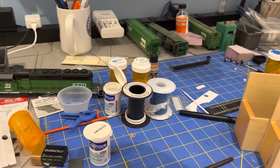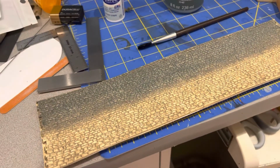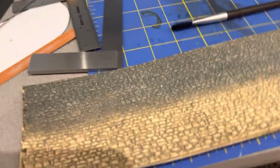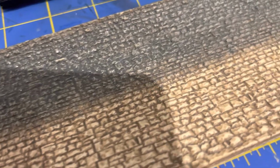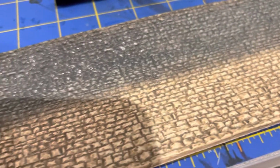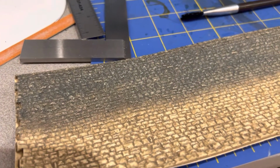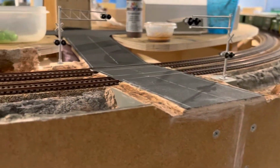Looking for the actual color. It says Seriously Gray. There we go. And I used a 1/2 inch bristle brush and just kind of brushed over that. You can tell by looking at it that I'm not really hiding the color beneath it. I'm just kind of tinting it to a new gray tone. And that will go over here.